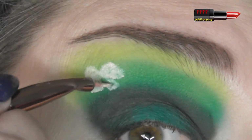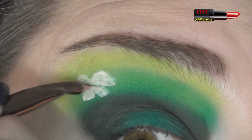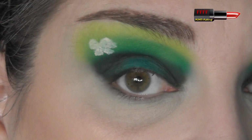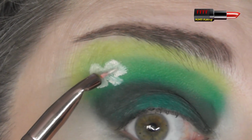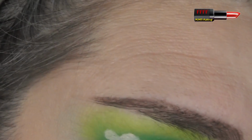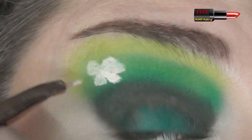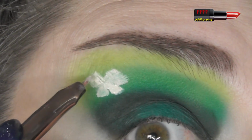Do you know what? I think I might just about get away with this. What do we think? I feel like I should be putting Simply Nailogical and going, what do you think? All the clover leaves are slightly different shapes and sizes, but pretty sure that's true in the natural world anyway.